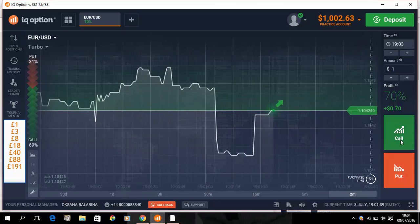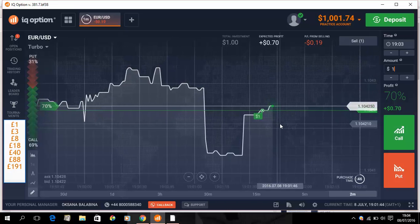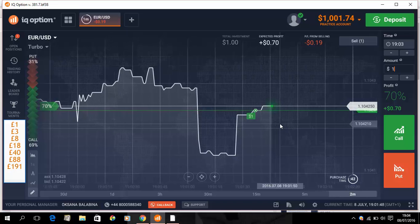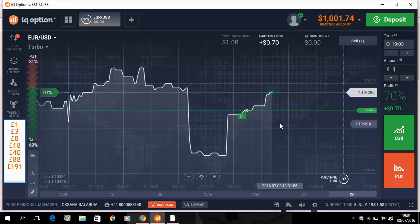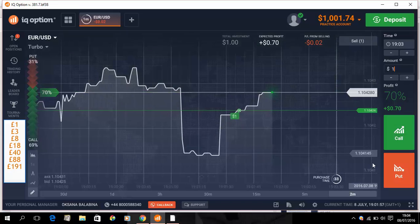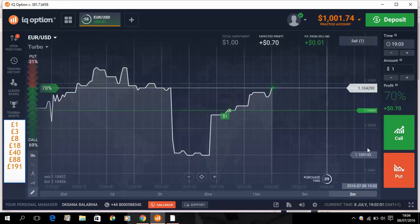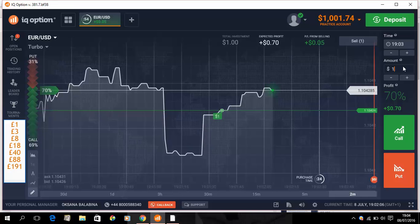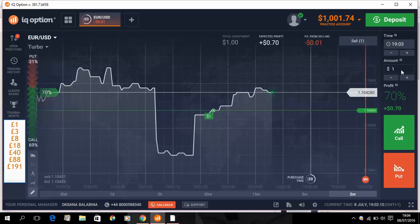So we're just going to go up here again and get back in the money. Just wait for this to finish. In this strategy you must remember to go in a different direction every trade, irrespective of whether it's a winning or losing trade. Go different every time.